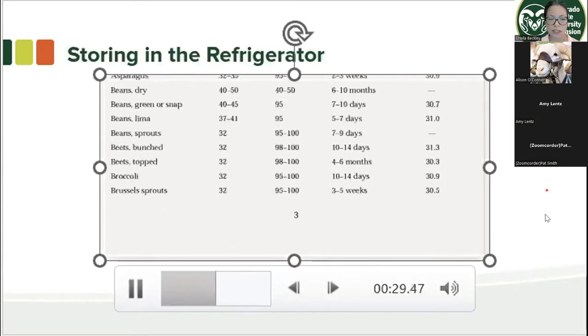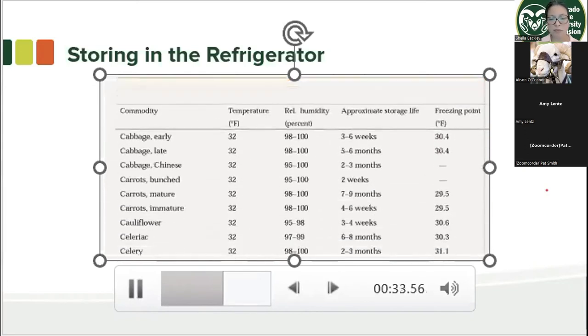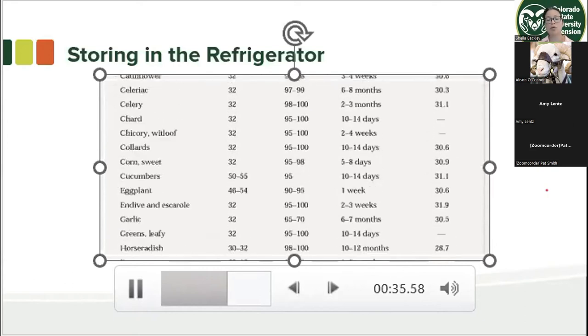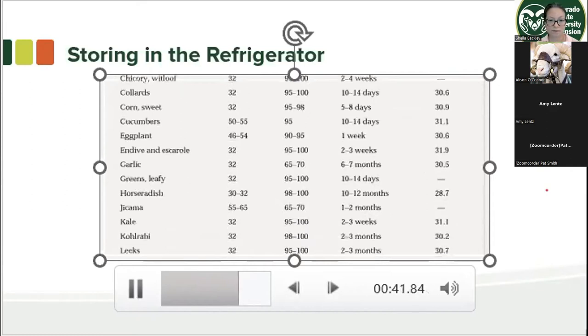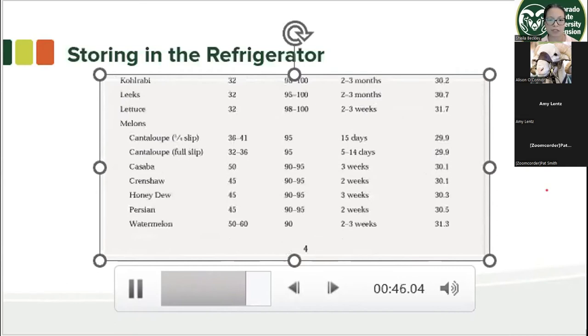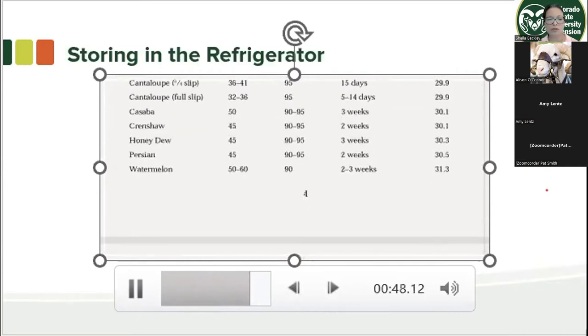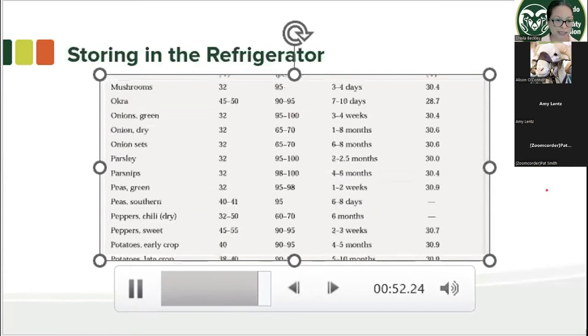The ones that are a little bit higher, like 32 to 40, and so forth, you may want to put them on the upper shelves, but towards the door, not towards the back, especially if you're running out of room in the crisper drawer. And some of the vegetables that say 50 to 60 around that temperature, those are going to be at room temperature. And we'll talk about that in a second.